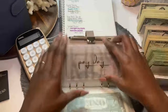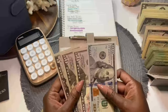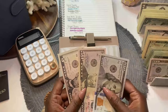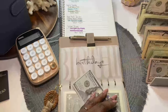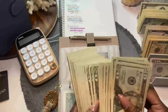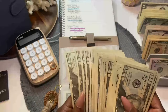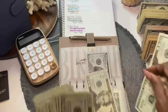So in birthdays, it should only be 140. So I'm going to put this 50 here. Actually, I'm going to put all this here. And since it's only supposed to be 140, I'm going to make sure it has 140. I saw a really nice 20. Now I just got to find it. There's one.